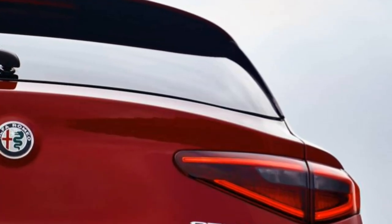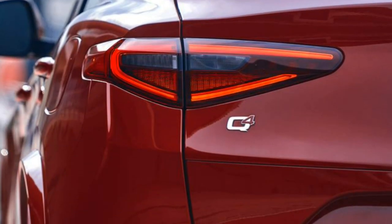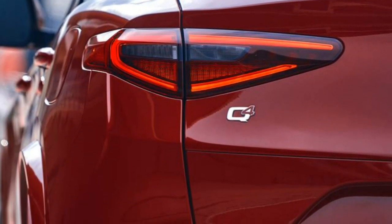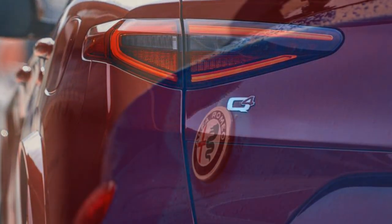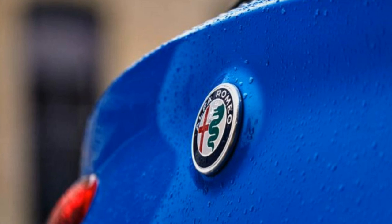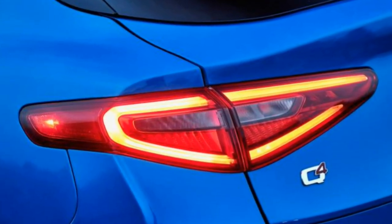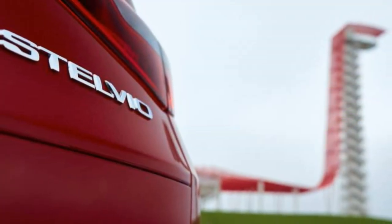2019 Alfa Romeo Stelvio car review. The good points of the 2019 Alfa Romeo Stelvio: sharp steering and precise handling, powerful and exciting engines. Distinctive styling helps it differentiate itself from the crowd.